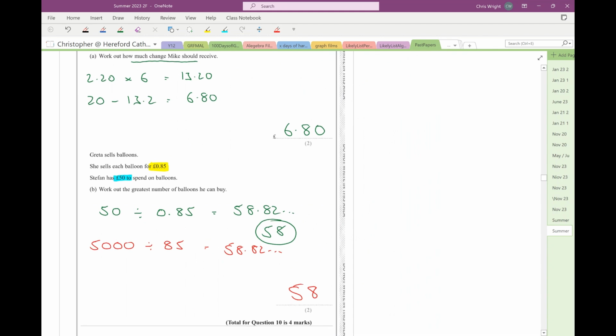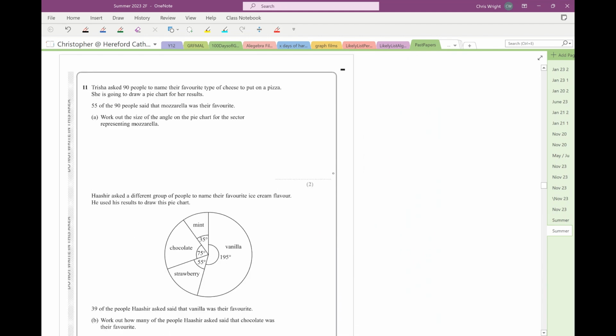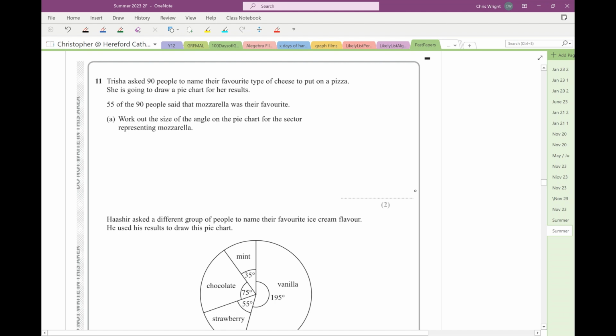Right, let's go on to question 11. Trisha asked 90 people to name their favourite type of cheese to put on a pizza. Okay, she's going to draw a pie chart for her results. 55 of the 90 people said mozzarella was their favourite. Work out the size of the angle on the pie chart for this sector representing mozzarella.